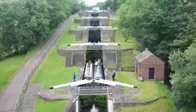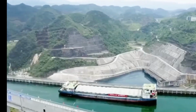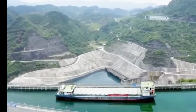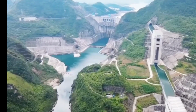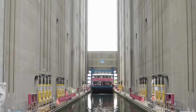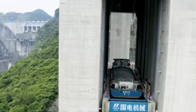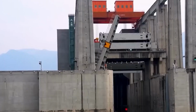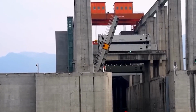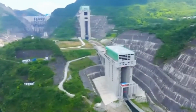But what really sets the Goupitan ship lift apart is the network of elevated aqueducts and tunnels that connect these lifts. Spanning a total distance of 2.3 kilometers, 1.4 miles, this elevated canal system, suspended 100 meters, 328 feet, above the ground, gives the lift its surreal quality. Ships quite literally sail above mountains, gliding through channels suspended high in the air, making it look like the vessels are floating over the landscape. This distinctive feature is one of the primary reasons the Goupitan ship lift has gained so much attention, with images and videos of ships seemingly walking on an overpass going viral worldwide.